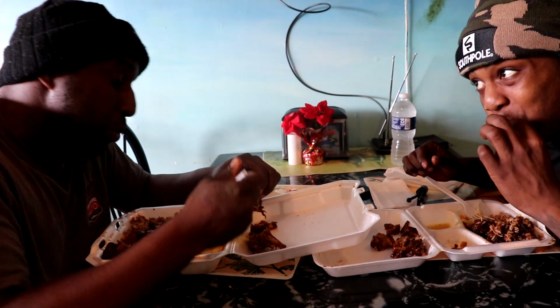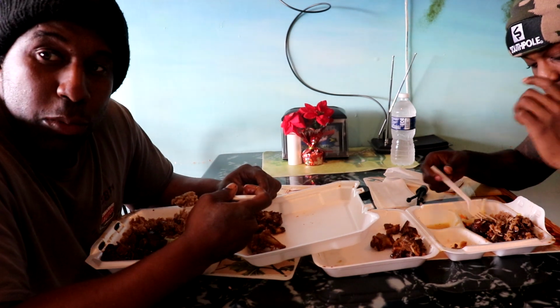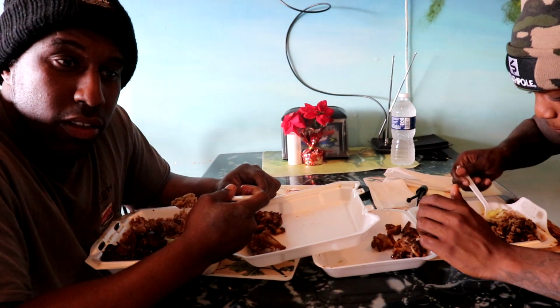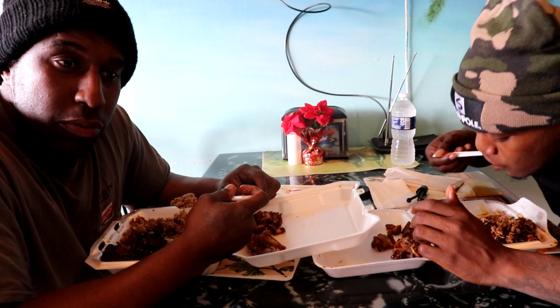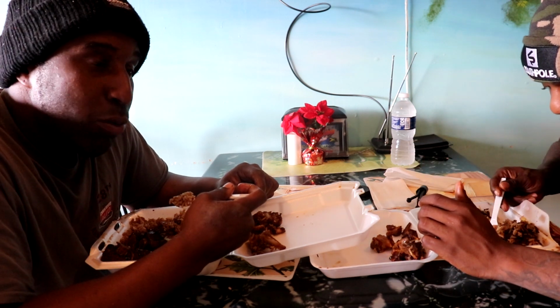It also matters what part of the pot you get. Anytime you go to any Jamaican spot, anybody who's Jamaican will tell you, mix up the pot before you give me my food.